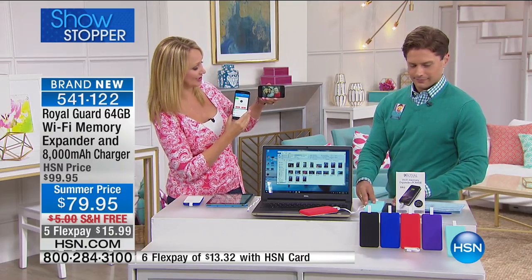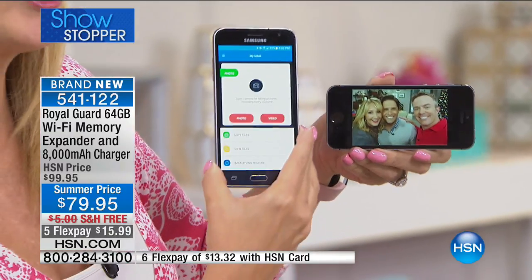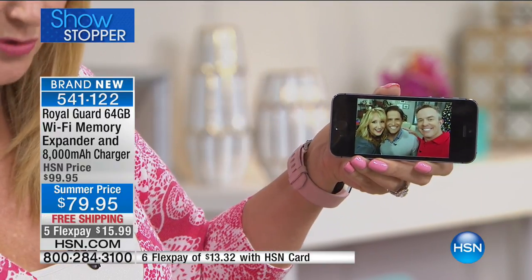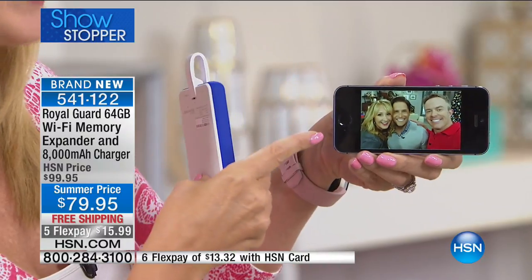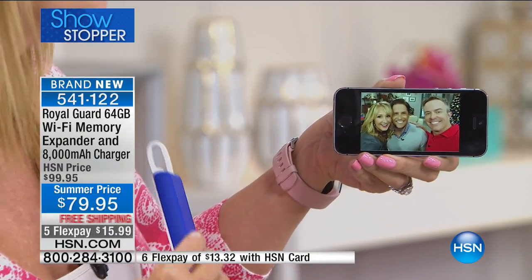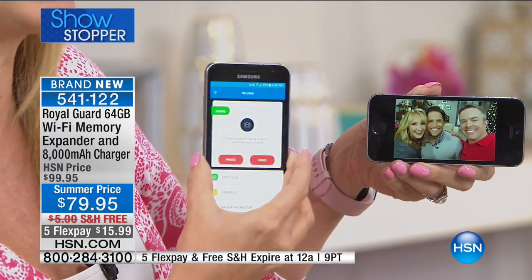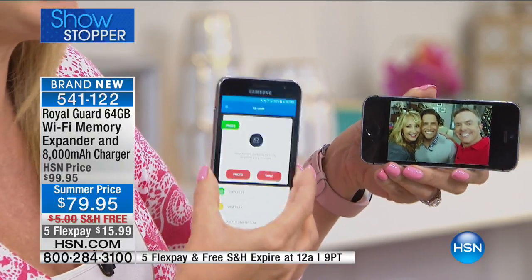I'm going to talk about that in a little bit more detail. But here's what I did. I took that picture that I took with my Android device, backed it up to the Royal Guard, and then I was able to access it instantly with my iPhone. So what if you're a multi-format home where you have Apples and Androids? Now you're going to find an easy, seamless way to have all of your pictures, like you said, on your husband's phone. Now you can share easily.